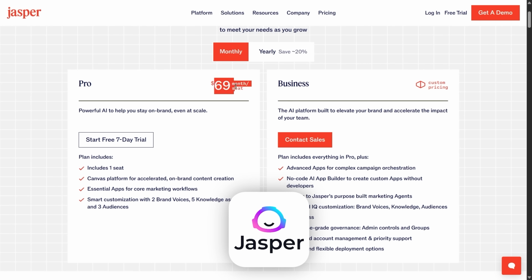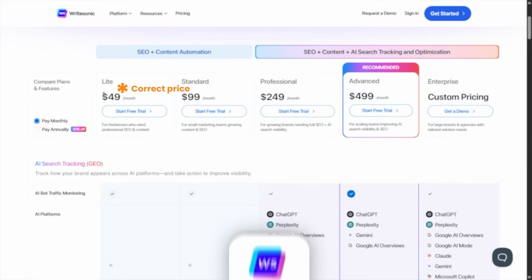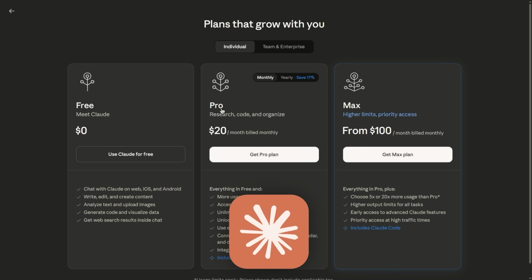The older, more expensive AI stack generally includes tools like Jasper Pro, which is $69 a month, Copy.AI Pro, $49 a month, WriteSonic, which is $19 a month, because let's face it, the free versions of these writing tools are not very good. For the new workflow, you're gonna use Claude Pro. Now, this is the $20 a month version of Claude. The free version of Claude is great, but you're gonna be really limited on what you can do and how much you can do of it.